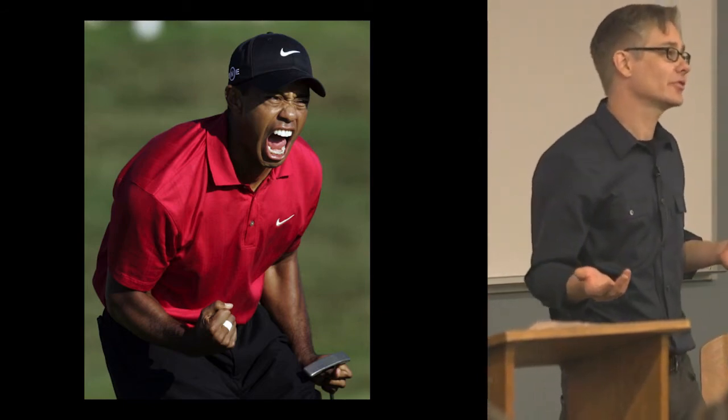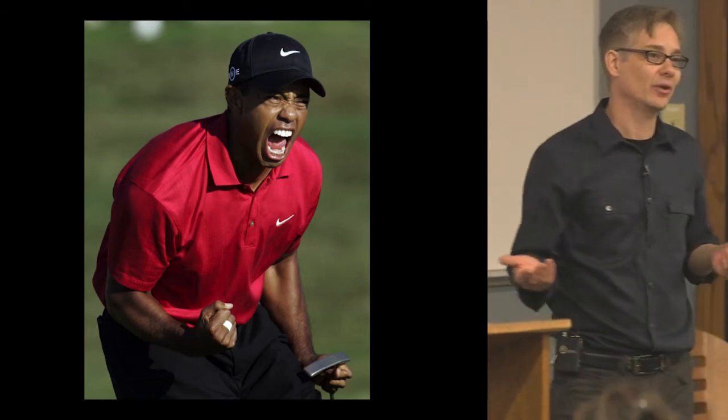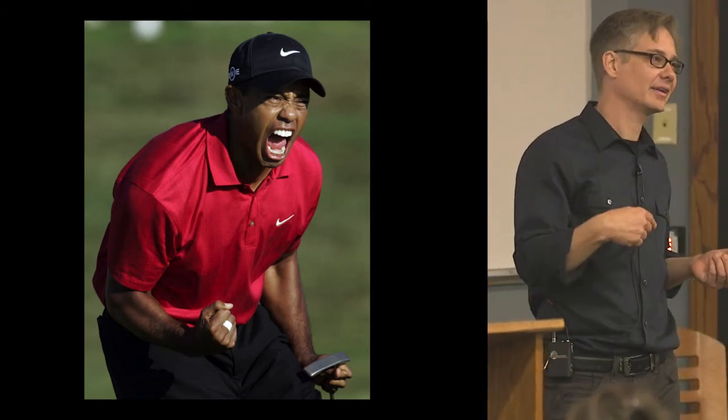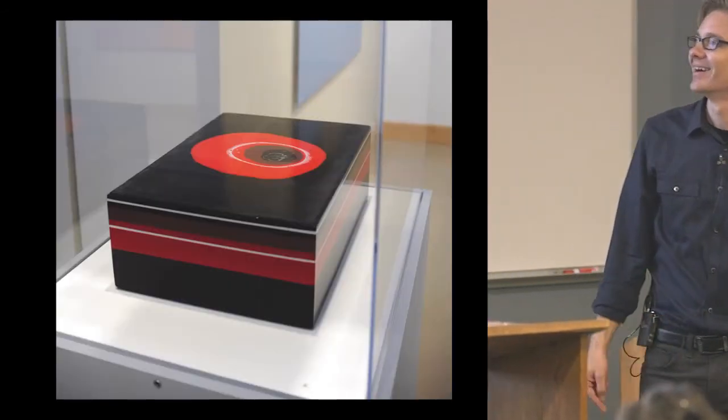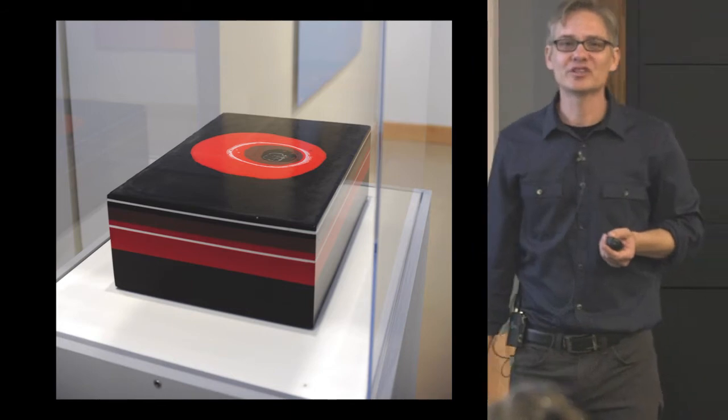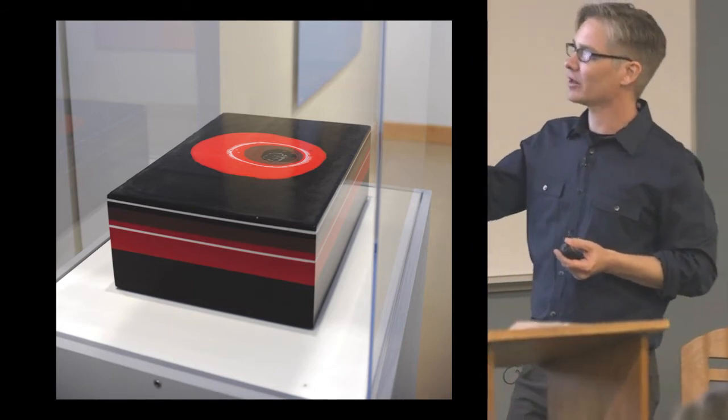So you can be a cartoon, but if you are a person who uses the same clothing combination every week, I can do something with that. Right. Okay. So this is Tiger Woods, specimen quality.